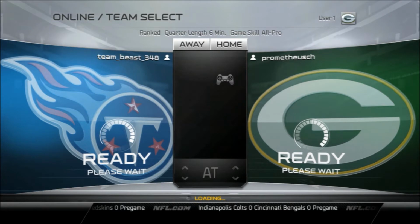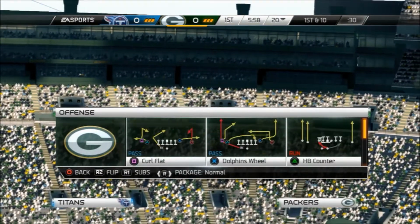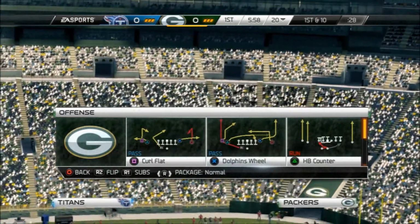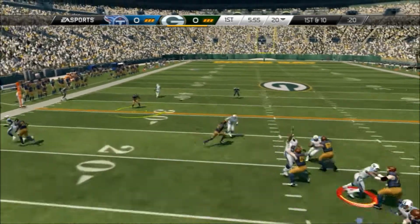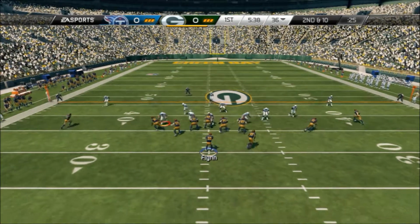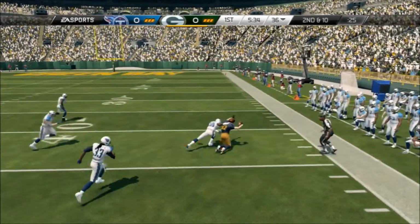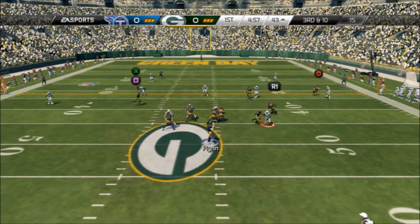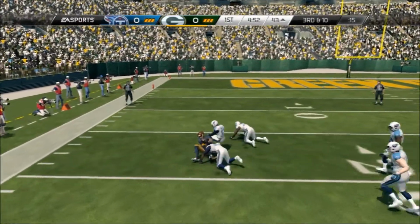Hey, this is Prometheus giving you another full game recap, and I'm going to be featuring the Southwest Alley G play that he actually beat me up with, and it's curls flat out of the normal halfback weak play. Basically, I studied the play and looked at the way he set it up, and it is a really effective play, and it causes a lot of mismatches for your opponent.